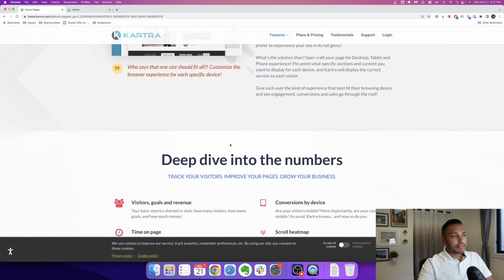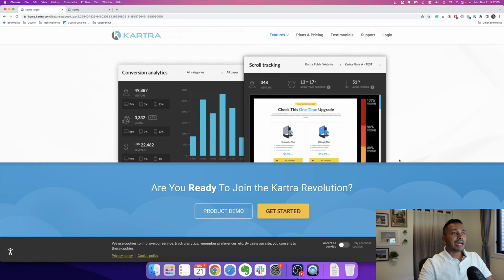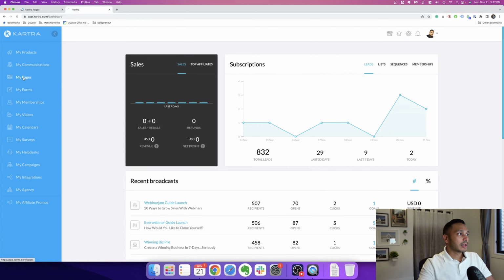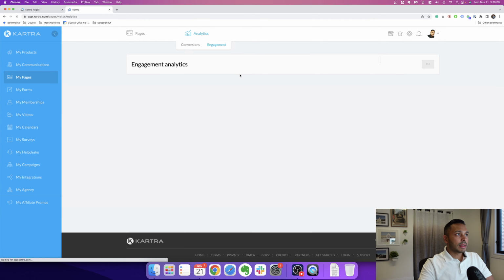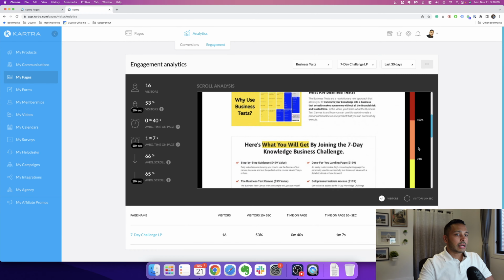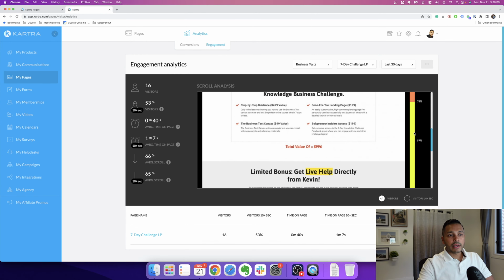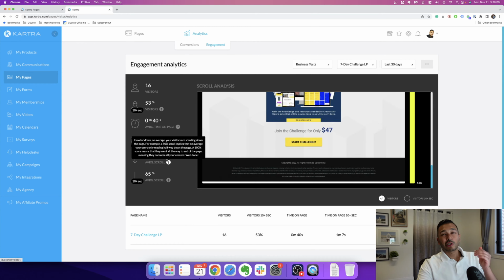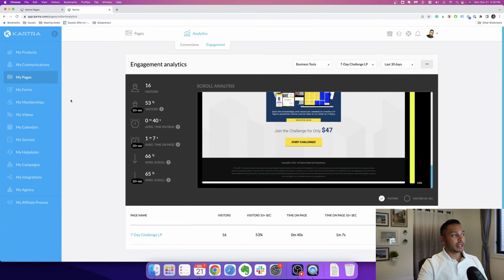Very cool, in-depth analytics. It actually has heat maps, which is so cool. I'll show you here on the back end because that's one of my favorite features. And so we go to engagement here on the back end. Say you pick a page, whichever one here, doesn't matter. You can actually see how far people are getting along in your page, what people are reading. Very cool. Super detailed analytics for your pages to make sure you understand what's working and what's not.